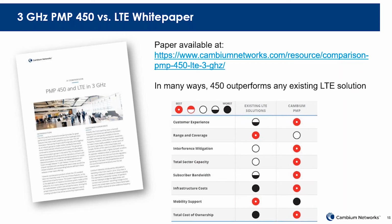And there's a little white paper discussing this, again, on our website, easily found if you search for 450 LTE on our resource page. So take a look and read that. It's a very short but interesting read on how we compare to LTE.